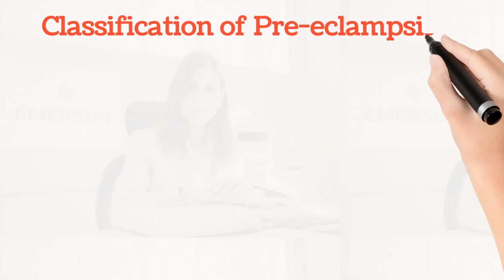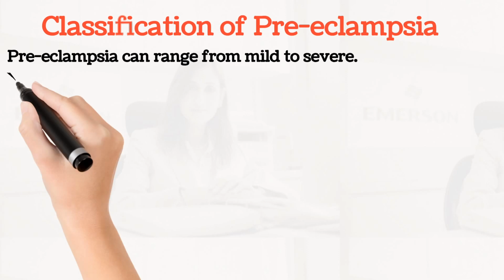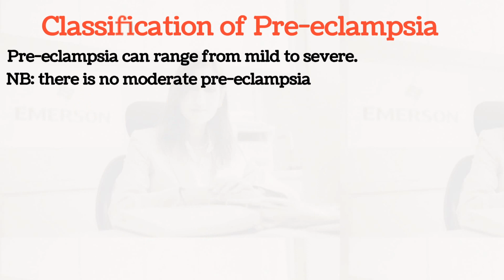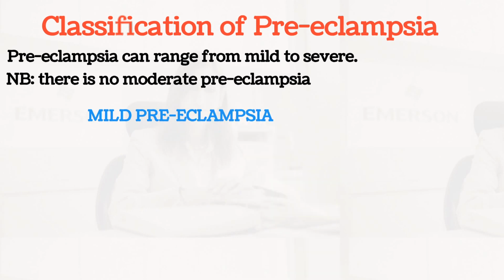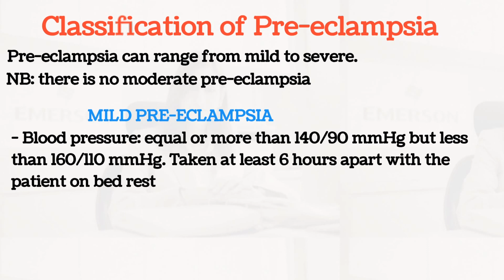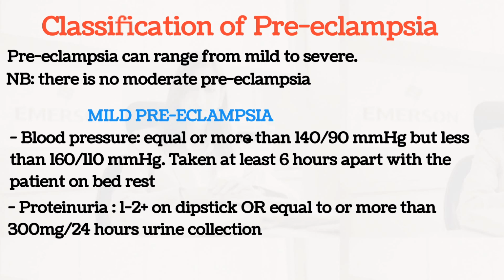So let's now talk about classification of preeclampsia. Preeclampsia ranges from mild to severe, but there is no moderate, so it's just mild preeclampsia and severe preeclampsia. Let's start with mild preeclampsia. This is blood pressure equal to or more than 140 over 90 millimeters of mercury, but less than 160 over 110, taken at least 6 hours apart with the patient on bed rest. Also, proteinuria should be 1 to 2 plus on dipstick, or equal to or more than 300 milligrams per 24-hour urine collection. That's how we make a diagnosis of mild preeclampsia.